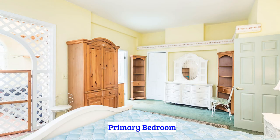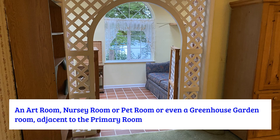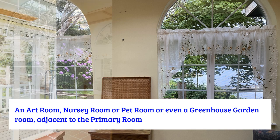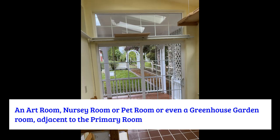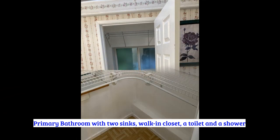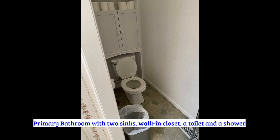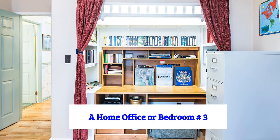The primary bedroom. An art room, nursery room, or pet room, or even a greenhouse garden room adjacent to the primary room. The primary bathroom with 2 sinks, walk-in closet, a toilet, and a shower. A home office or bedroom number 3.